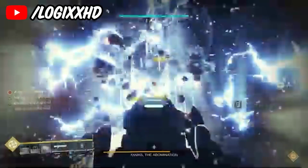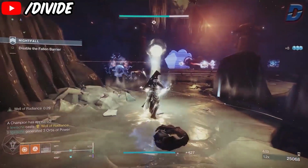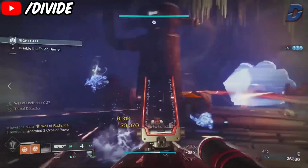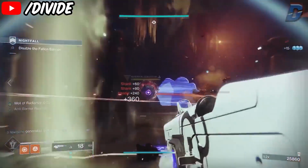You also get basically double your normal range, which made builds like the Double Slug Shotgun PvE setup so powerful and easy. And if you'd rather just get your Well of Radiance super back faster, just slap on the Phoenix Protocol. Then any kills or assists while in the rift will recharge your next super even faster.